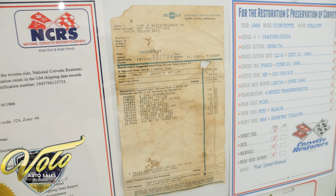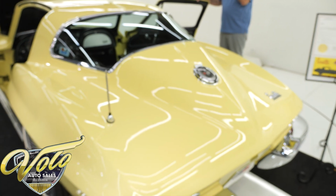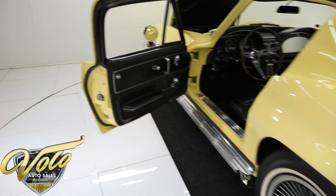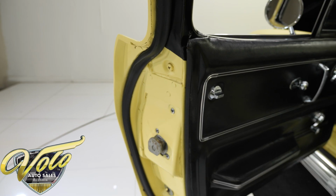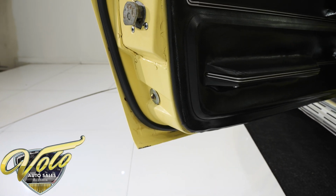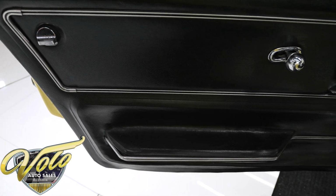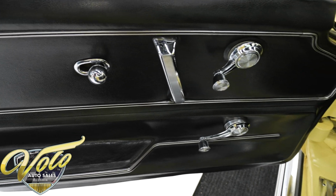Now, let's look at the interior. I sat in the car, and I've been around cars my entire life. I sat in a car, and that's when I said, you know what? This is an original car. Those are original door panels. Just enough patina to let you know they're original, but still in great shape. Both sides are in really nice shape. Couple little wrinkles or warps in them, but very good.